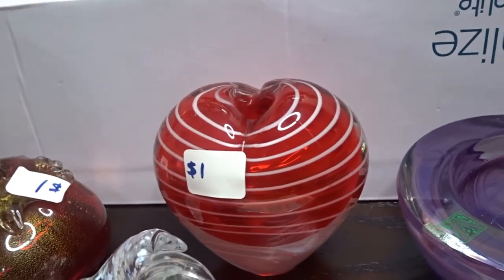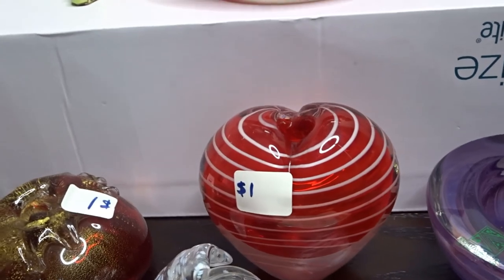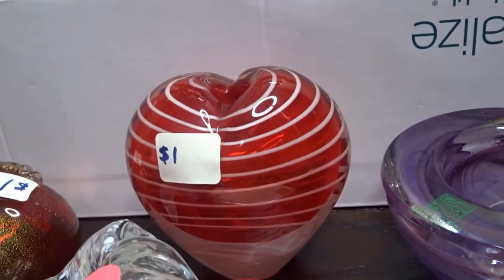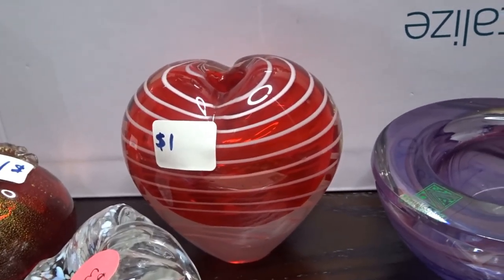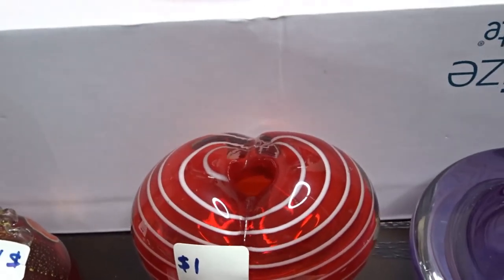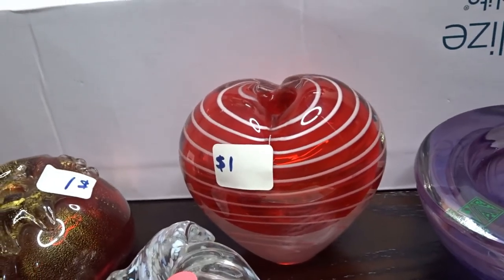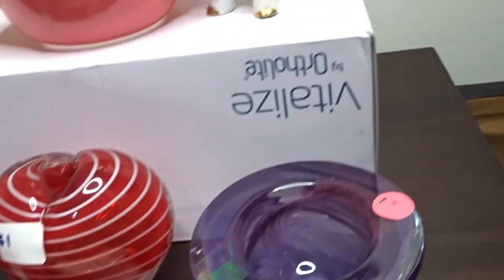Over there we have a heart-shaped paperweight. It is not signed or anything, but it's made really well. It did have a sticker on it, so I'll probably have to look more into that. It has a hole towards the top, so I don't know if it actually held a candle. That was 50 cents, not the dollar, half off.